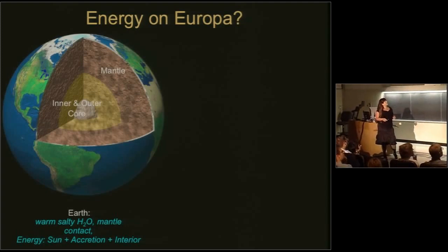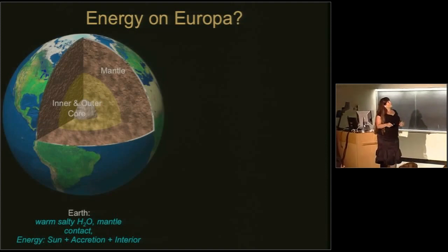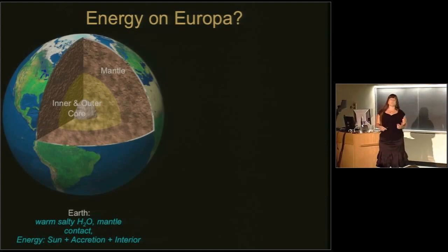In here, we have an example of what the Earth looks like in the interior. It has that metal core and a liquid outer core, and then a mantle of material that's overturning as well, and then a mostly global ocean up on the surface.